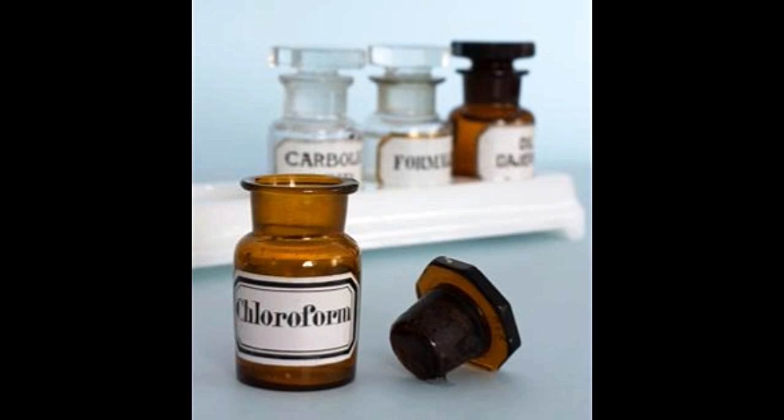Chloroform containing deuterium, an isotope of hydrogen, is used as a solvent in nuclear magnetic resonance (NMR) spectroscopy, as it is invisible to the NMR spectrometer. This means that the spectrometer will only analyze the sample, and not the solvent.